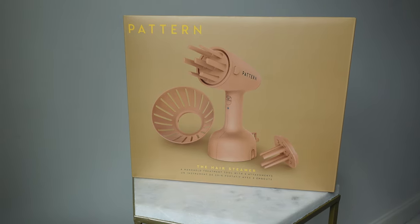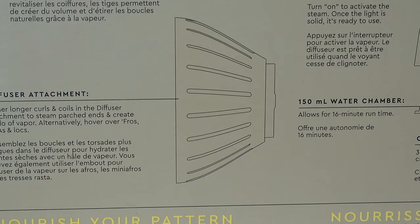PATTERN is back with another launch. In my opinion, it's their biggest launch since the PATTERN blow dryer. But is it worth your money?